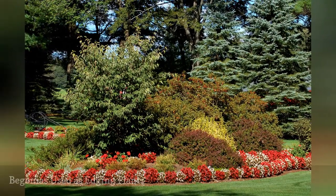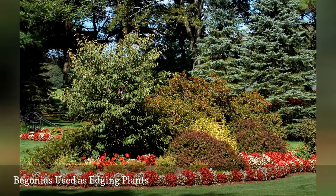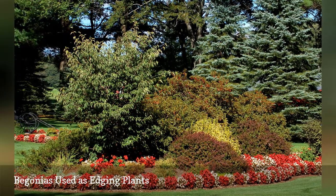Flower borders sometimes take the form of flowering edging plants. Here, wax begonias, Begonia x semperflorens cultorum, create a colorful ring of alternating red and white flowers around a shrub bed.